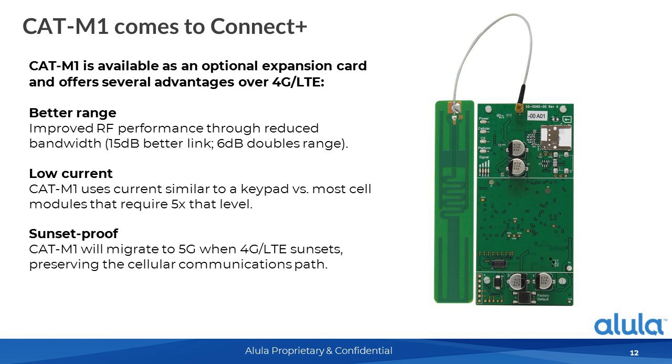Really excited that Cat M1 has come along to finally fix an issue this industry has dealt with for over 15 years, since we switched from plain old telephone to cellular service. So it's a good time to be in the industry.